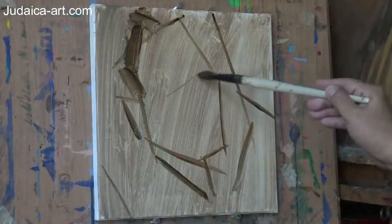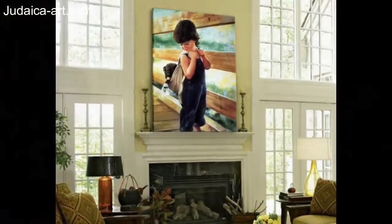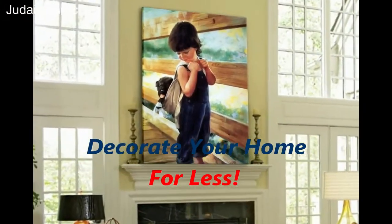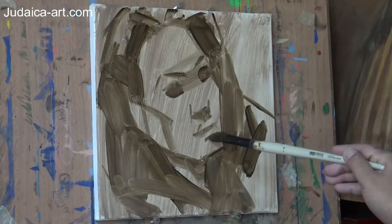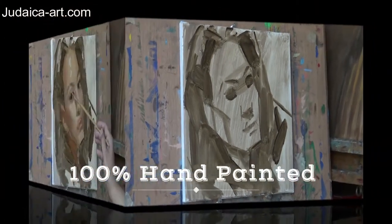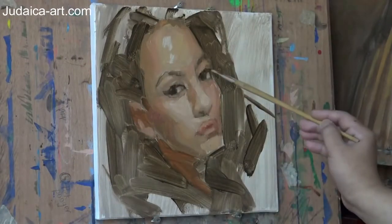Oil paintings can enhance your home or office with a beautiful decorative touch, but an original oil painting can be very expensive. That's where Judaica art can help. Our paintings are affordable and are hand-painted on canvas. That's right, no printing, just real paint on real canvas.